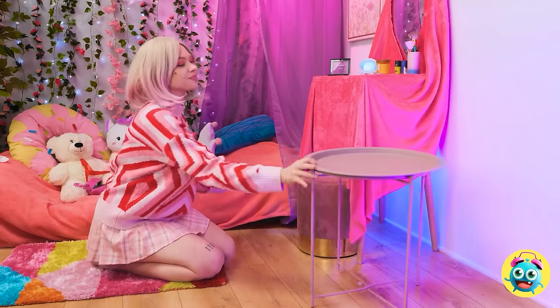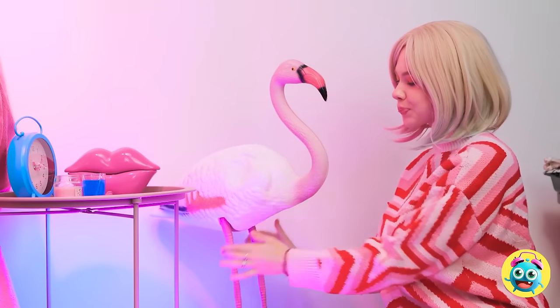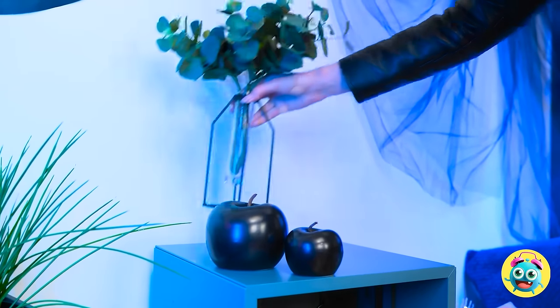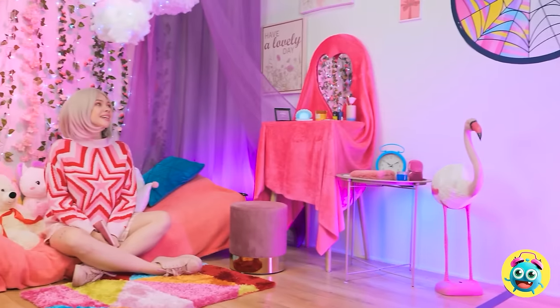I'll need a table. Wow, I've got so much stuff. I can't forget about my flamingo! How about some wall art? I'll need some small furnishings. I don't need colorful flowers. They would just die anyway. Wow, it's looking good. It's beautiful!